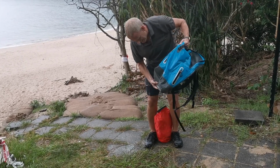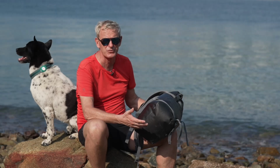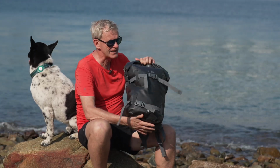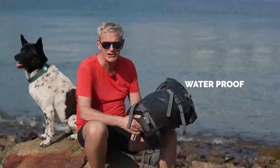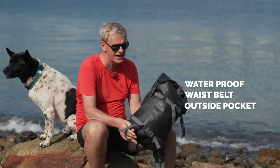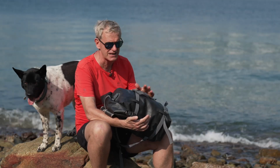We also found that we got holes in them very quickly, and we went through them because of the fact that when you're coasteering, you're on rough rocks and these things are going to break. We actually quite like these very simple Decathlon bags. They are cheap, they are waterproof, and they do the job. They don't have waist belts, which you might want, and they don't have an outside pocket for the water, the two things that I would try to look for if I could spend a little bit more money.